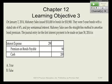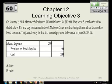5-year bonds with a stated rate of 4%, and they pay interest semi-annually. They use the straight line method to amortize the bond premium, and we want to know the journal entry for the first interest payment. So was that true? Do you debit interest expense for $290, credit the premium, and credit cash? So let's just see if that's true or false.